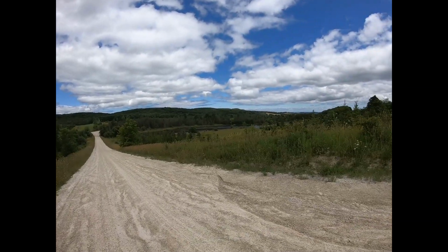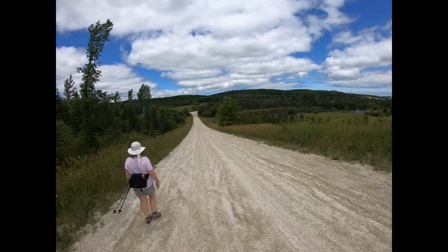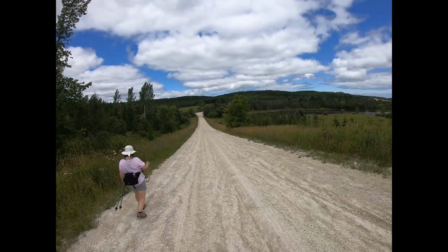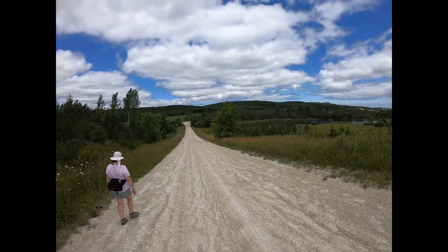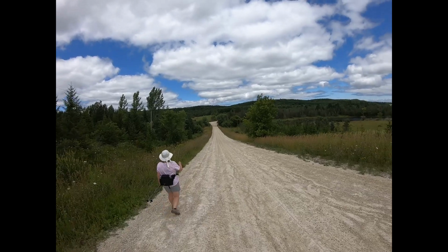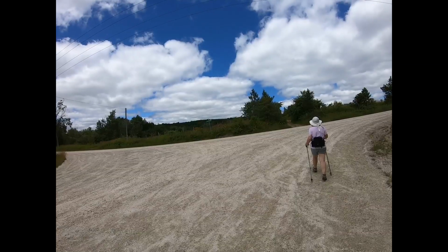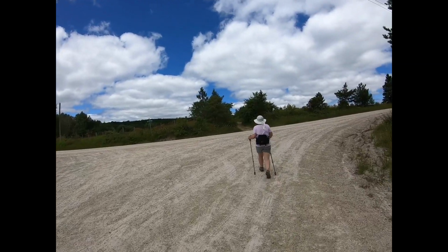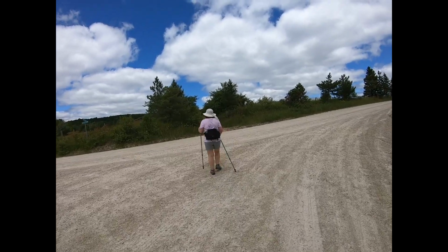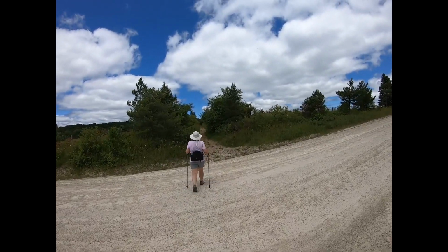Incredible view again. The lake over to the right. We're still on 10th concession here, and coming up the 1213 side road. And we're just going to continue straight across the road, I think. And over this 1213 side road here, heading straight on this little utility road. It's not even wide enough for a road, so it's just a trail.